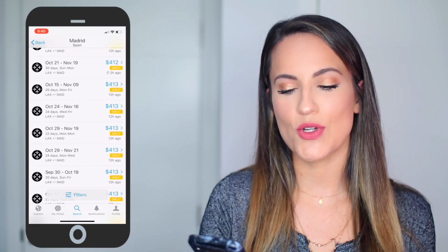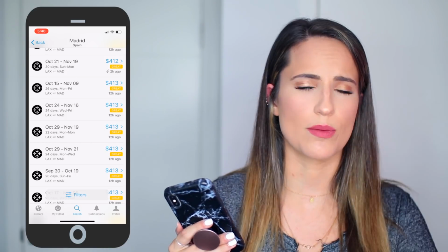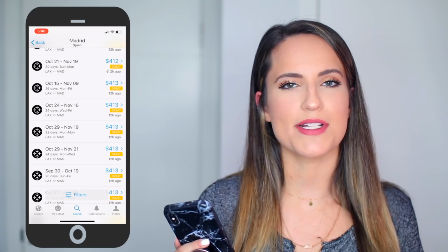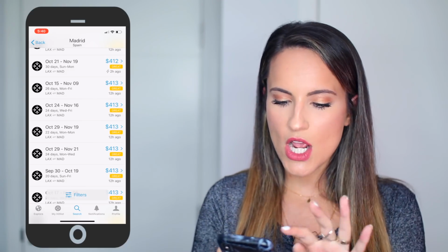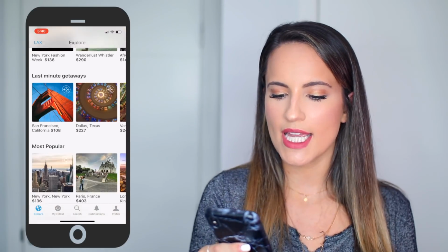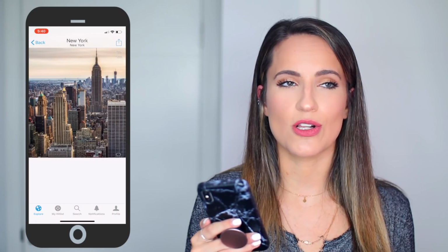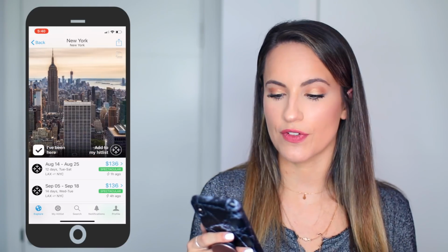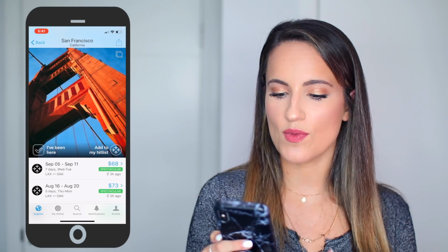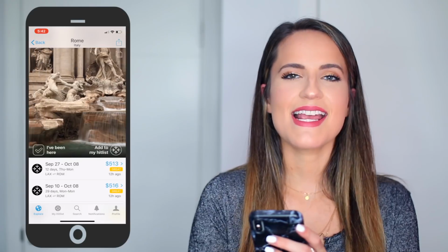But if you are someone who has a relatively flexible travel schedule and you work flexibly or remotely, this is absolutely great for you. Or if you're someone who's a student and you're on summer vacation, again, this is great. I just love how they also put together like cool little categories for you, like most popular, last minute getaways. So New York, $136 round trip is like unheard of. From Los Angeles, San Francisco, I always have friends that I want to go visit, so it's like $68 round trip. That's actually insane. That's Hitlist.